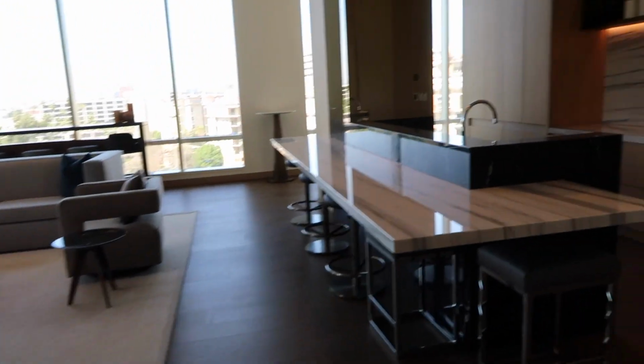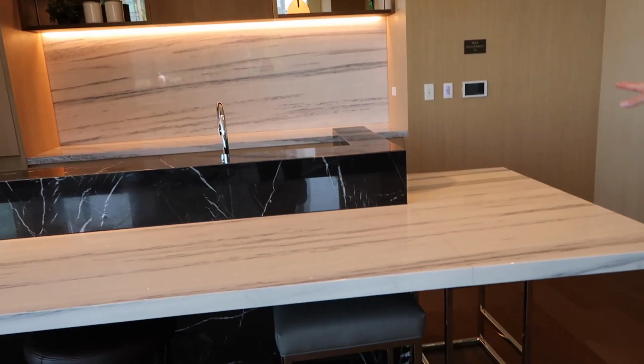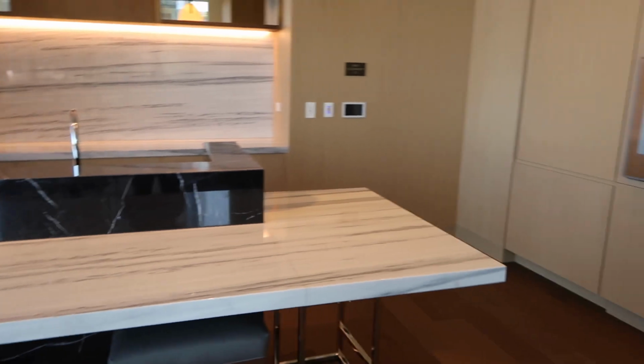It actually wraps all the way around. There's bathrooms on each corner. So if you have guests, you don't have to worry. It's really nice. We actually have our liquor license. So pre-COVID, we were supposed to have happy hour and stuff for residents, and this is where they would be. It has an oven and everything. And it wraps all the way around, which would be where our pool table is.